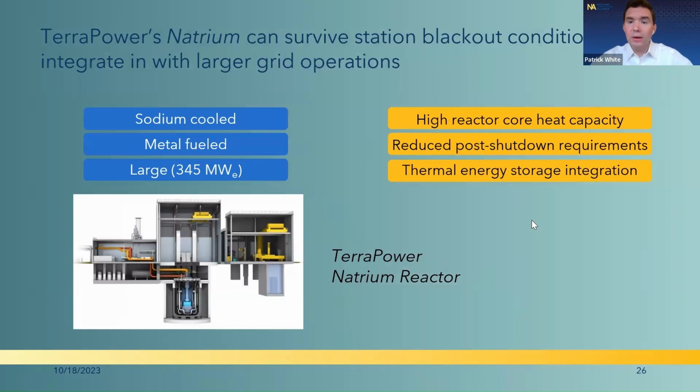So Natrium, we've got a slightly different approach. They've gone for the sodium-cooled, metal-fueled, and large reactor. And so what you're looking at here is you now have a technology where they can operate at high temperature consistently. It can operate at a high power because it's got that combination of the really efficient sodium coolant and the really effective metallic fuel.